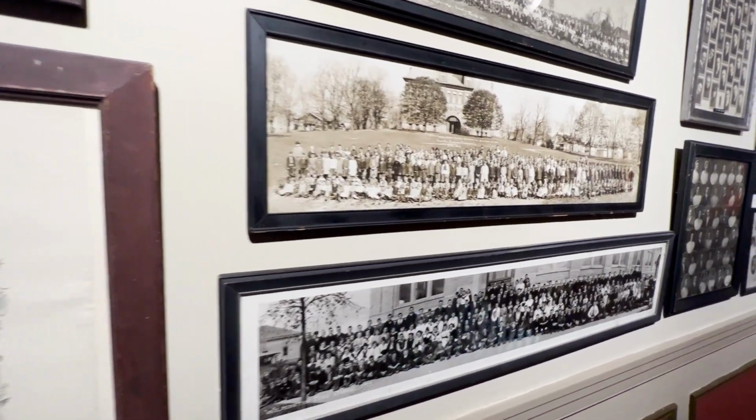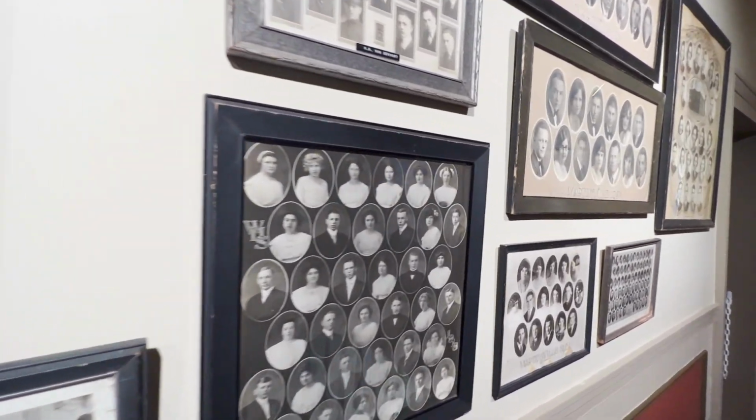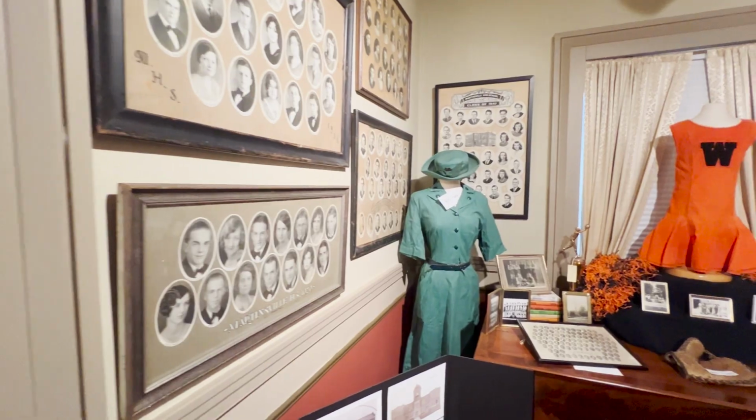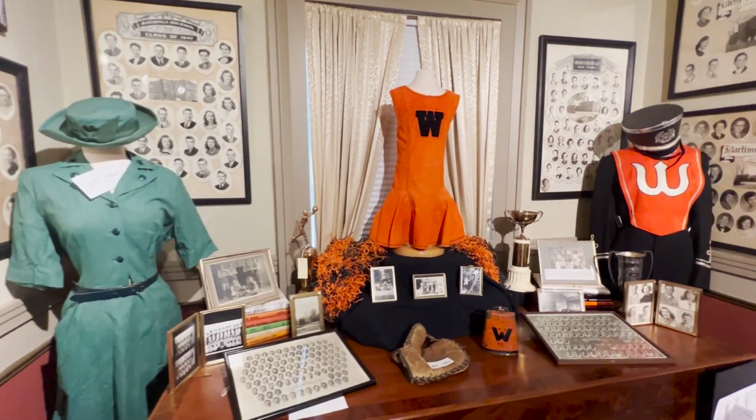In our hallway, we have some school composite pictures, and everybody loves checking those out because way back in the day, like the early 1900s, everybody had different hairstyles and different clothing. So it's really different to compare to today's yearbooks or school pictures. It's really changed a lot.